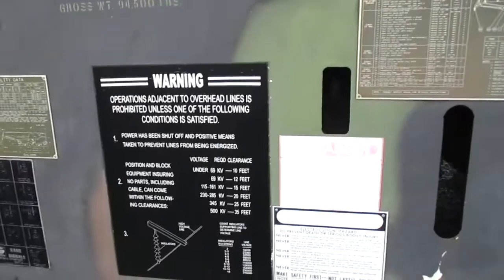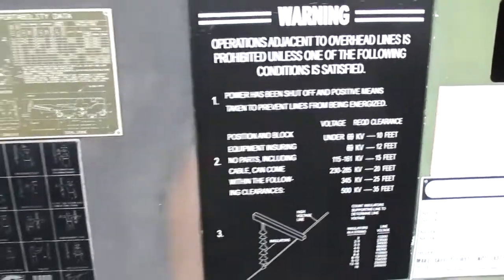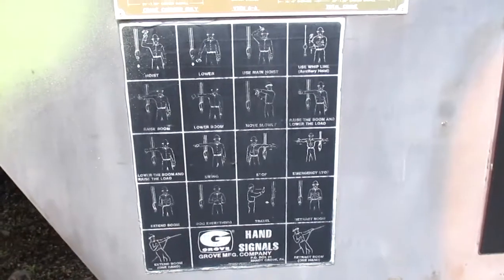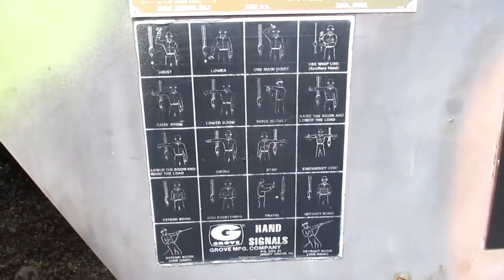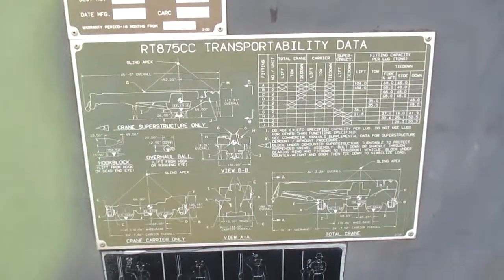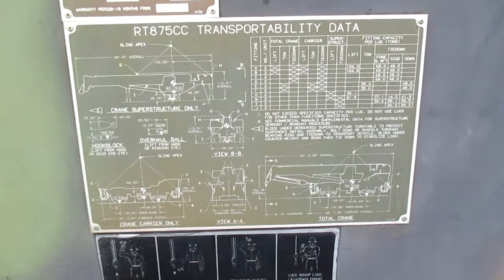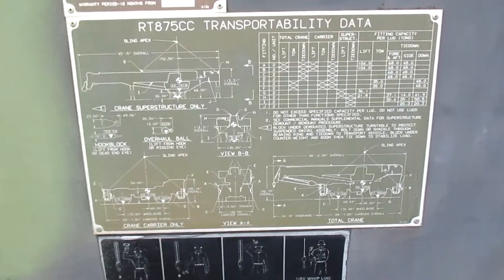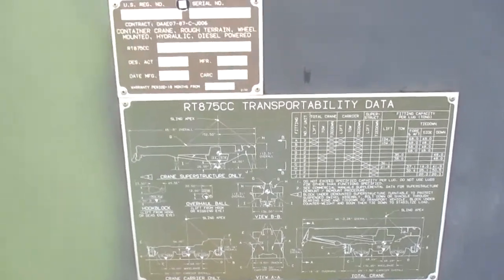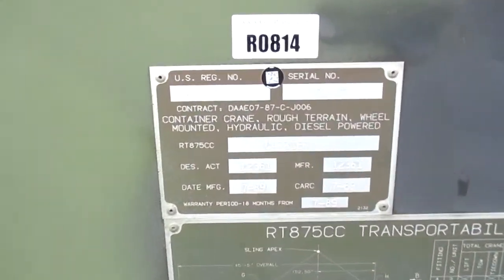Hang on. Okay. So we even have a hand signals data plate. And then the transportability data plate. And then the warranty data plate.